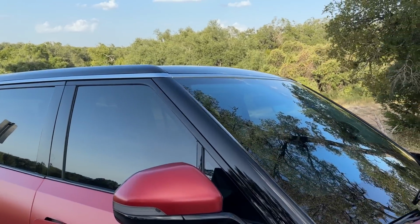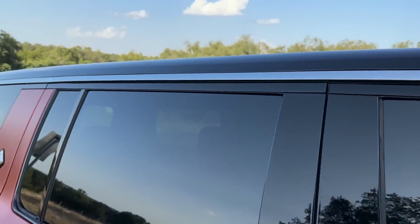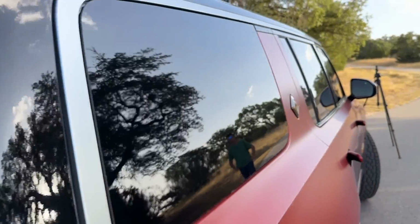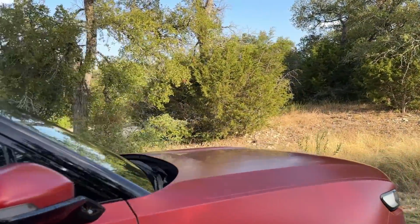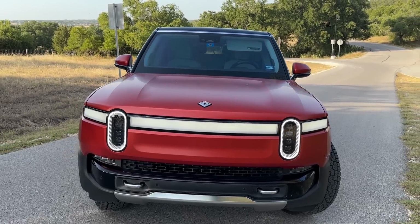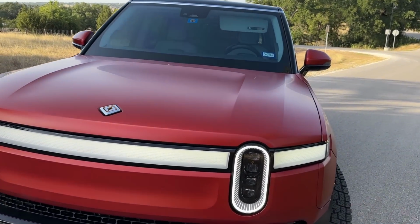One key styling difference versus the R1T is that the roof is black and has this silver line going all the way down and down the back. So this is how you can tell if it's an R1S or an R1T directly from the front view without seeing any of the side view. So you can see the top is black. On an R1T, that would be whatever the body color is, so red.